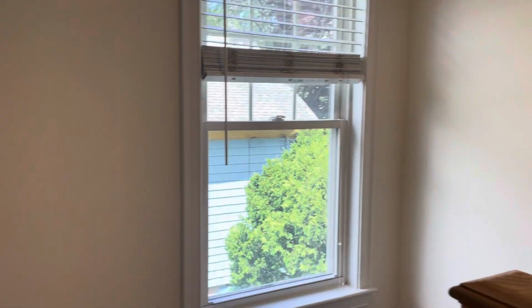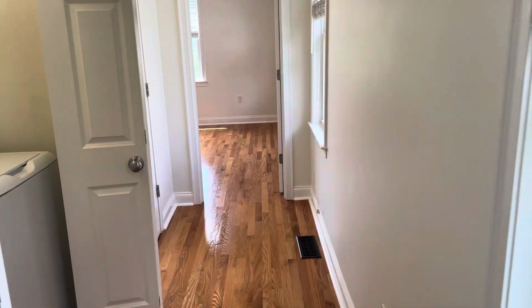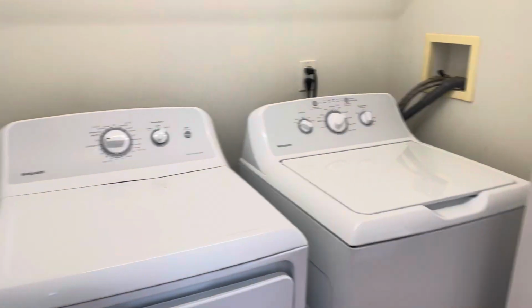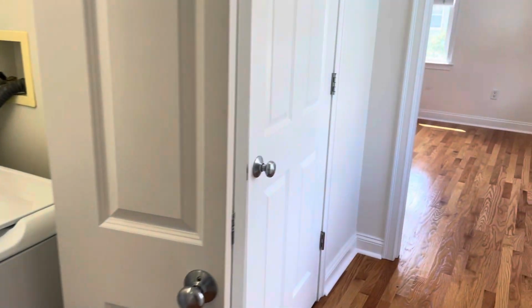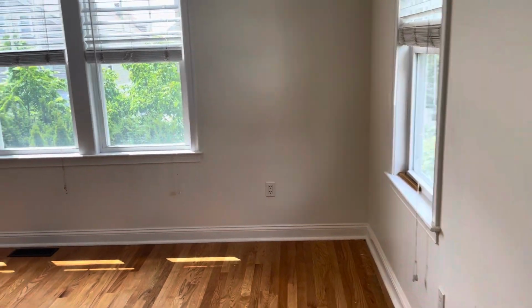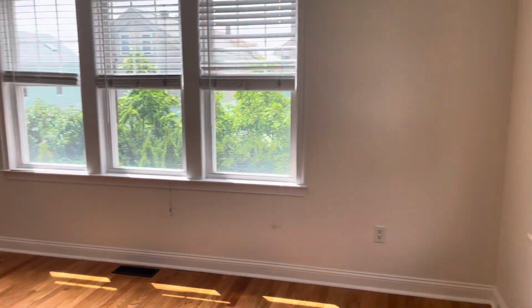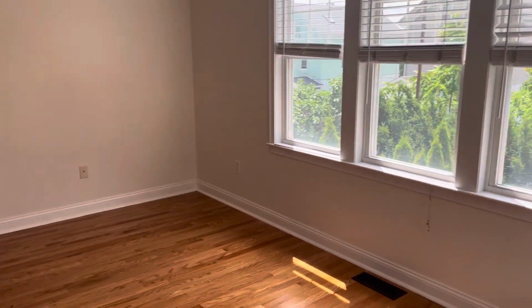Before we make our way upstairs to the 3rd floor, go down the hallway here. Newer washer and dryer, linen closet there to my left. Bedroom number 2, very spacious as well. Big windows, lots of natural light coming in through here. We see a theme throughout with the beautiful windows and lighting coming through. This could easily fit a king set as well.